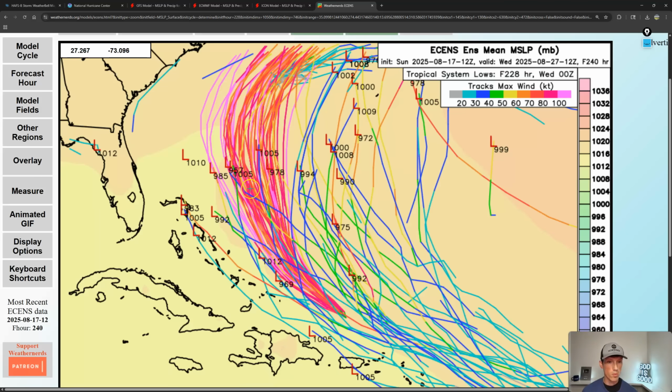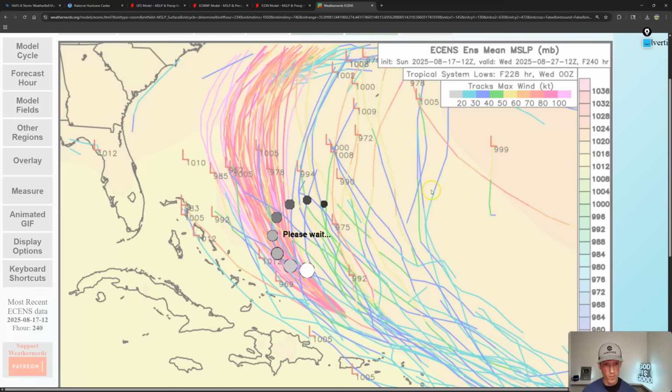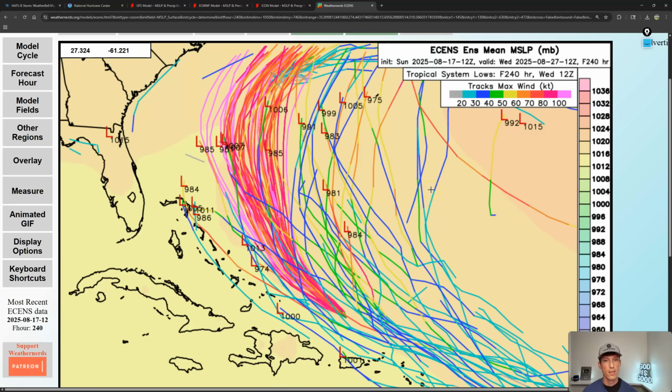Okay, now some of these members are kind of blended in with Erin's track. But you got a couple stragglers that are getting awfully close to the southeast coastline. Okay, and that's 10 days out. So we're still tracking Erin, but we're already saddling up the horse again, and we're about to track another storm system. So that's all I got, guys.